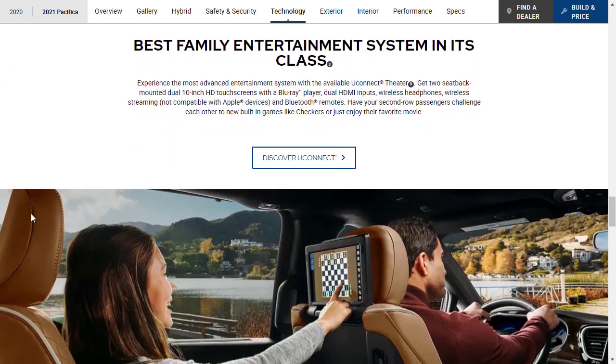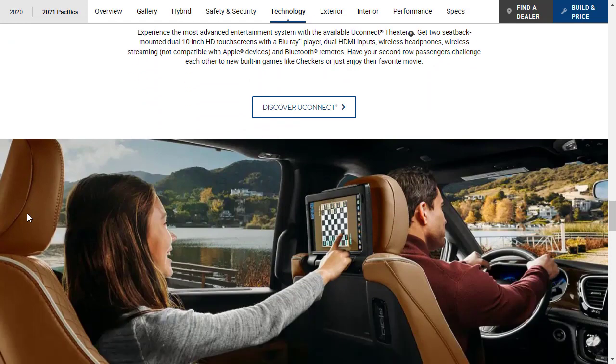Best family entertainment system in its class. This is called the Uconnect Theater. These offer 2 seat back mounted 10-inch HD screens with a Blu-ray player, HDMI inputs, wireless headphones, wireless streaming. Then they say it's not compatible with Apple devices anyway. Bluetooth remotes. It's got all the good stuff. It's got all the modern stuff that you're going to need to make an entertainment system worthy. Because a lot of them sometimes would just have a Blu-ray player, and in this day and age, that's not enough. You got to be able to wirelessly stream and do all that kind of stuff. Sounds like this Uconnect Theater can do that.